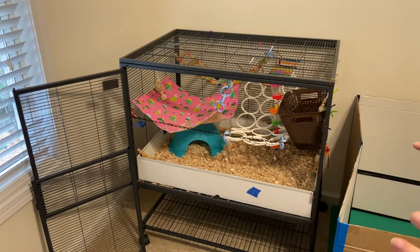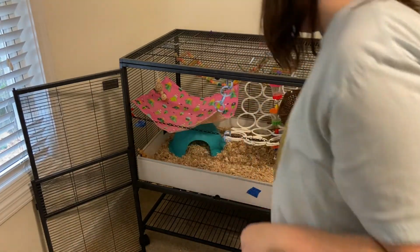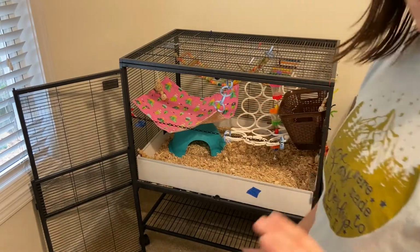Cage to figure out where I need to put perches, if anywhere. I'm thinking there might need to be one right here. I might need one in the middle here, so we'll have to see.